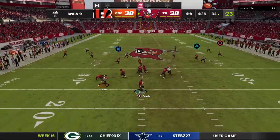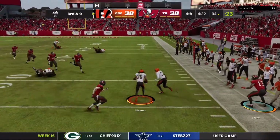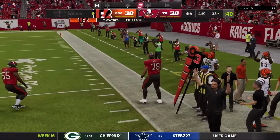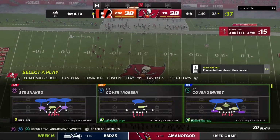From the gun on 3rd down, Brady. And this is going to be intercepted. Picked off by the former first-rounder Trey Waynes. Well, we say it often, Charles, but not all interceptions are created equally, and that is a big one here in a tie ball game in the 4th quarter.